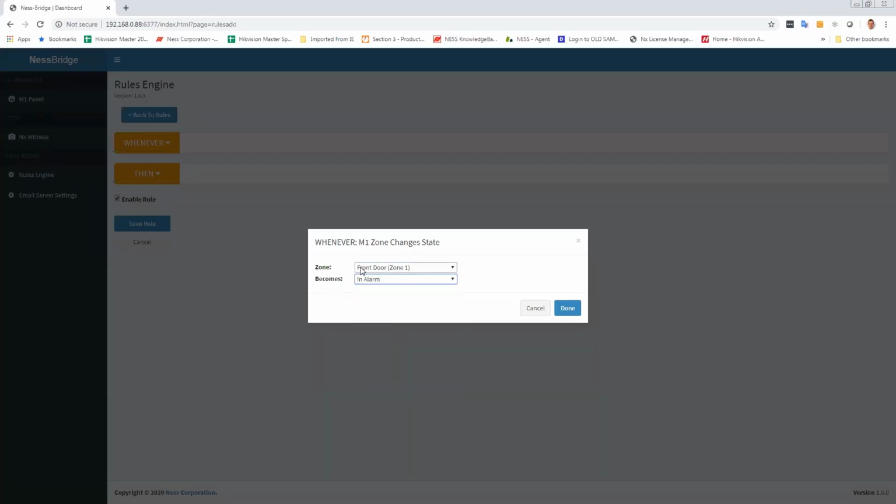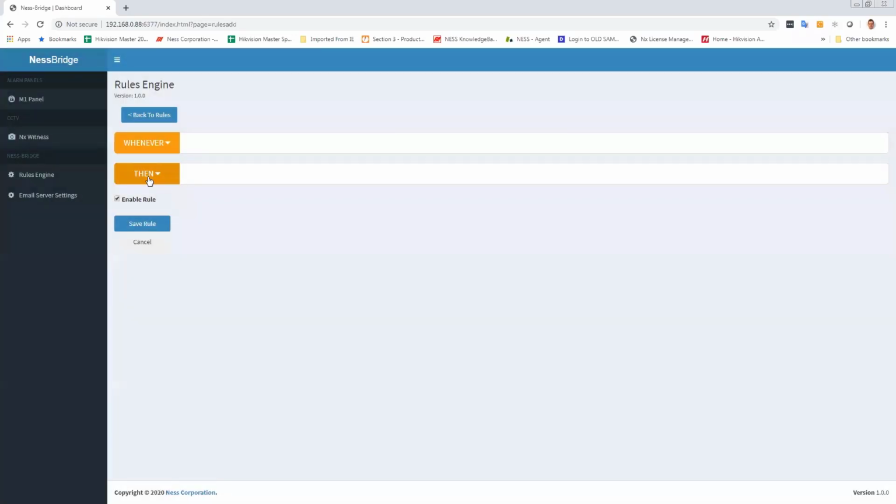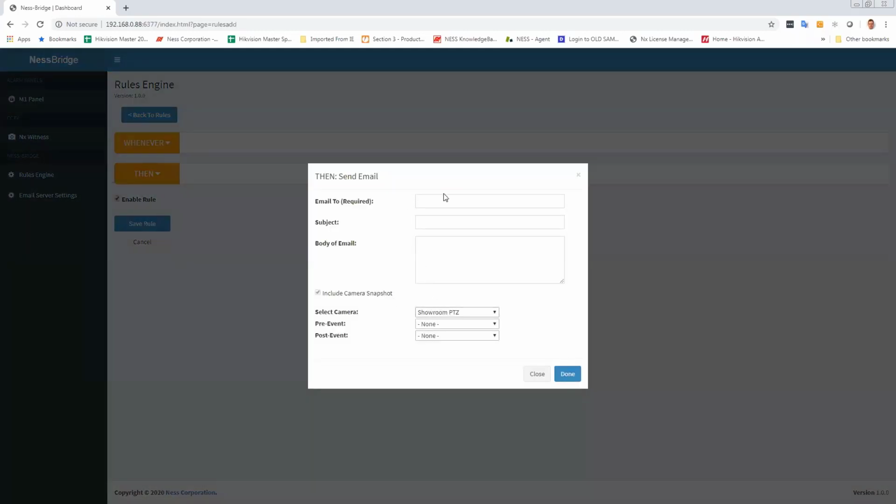So if, for example, I put when the front door is in alarm, in other words, when the front door causes an alarm on the M1, then we can do something on NX. What do we want it to do? We can bookmark a camera, we can activate a generic event, we can send an email with 3 snapshots. If I click on here, we can put who the email is going to, the subject, and the body of the email. We've got a list of the cameras from NX that was synchronized, so for example, I might want to put showroom camera. We can have a pre-event time and a post-event time. For example, with a pre-event of 5 seconds and a post-event of 5 seconds, the 3 snapshots I'll get are one at 5 seconds before the event, one at the event, and one 5 seconds after the event.